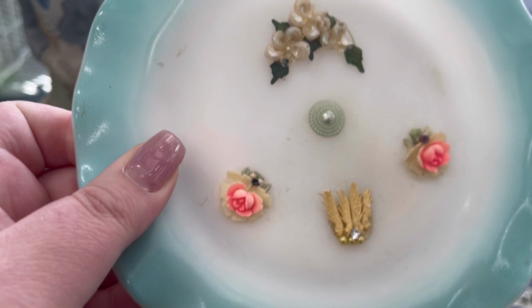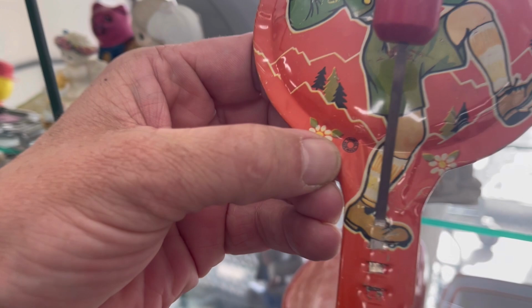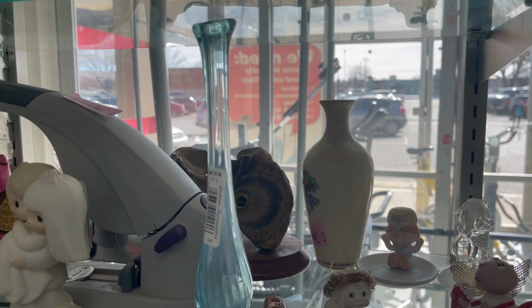Let's see, what did you find in the case? I think we can get this guy. Oh, he's cute. He's a little German fella. I love him. He's got lederhosen on and he's got his bells, little Austrian dude. West German. Yeah, that's really cool. Alright, there's our pile so far. Did you want this one? That is totally up to you. You are the glass man, David. It's not half price. The true glass.